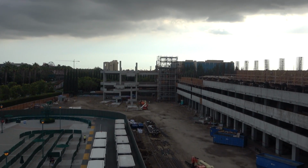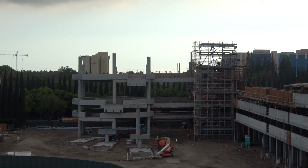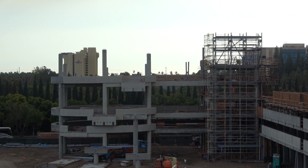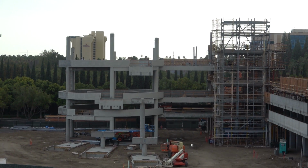And we'll take another look at the ever-evolving guest, or, you know, pedestrian sort of hub, as it were. And that is progressing there. And I do believe that we also were told that tall tower there is for elevators.